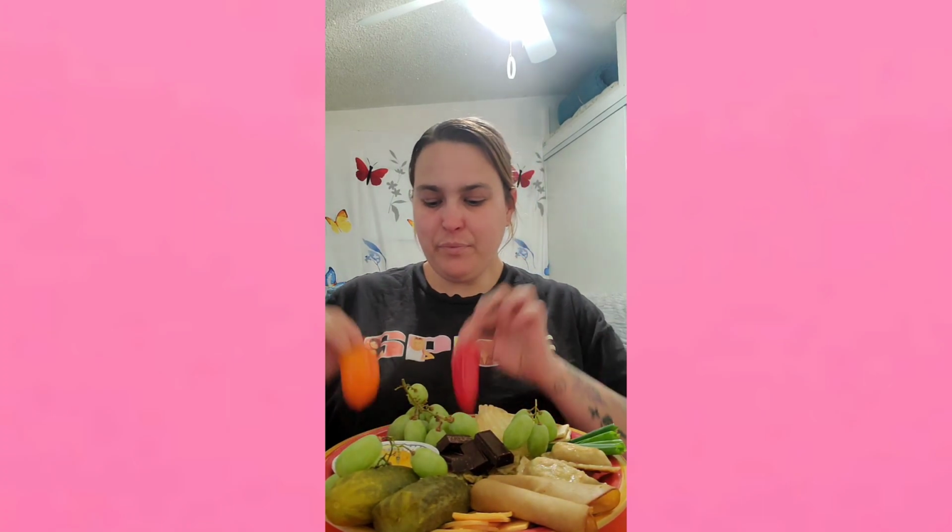Have lunch with me today. I've made myself a little charcuterie board, snack plate, whatever you want to call it. We've got some tofurkey slices, follow your heart slices, pickles, grapes, pepitas, a little bit of marmalade because I love a sweet cheese and cracker moment. Bell peppers, grapes, chips and crackers, some green onions. Did I already mention the chocolate? And these Thai basil tofu dumplings.